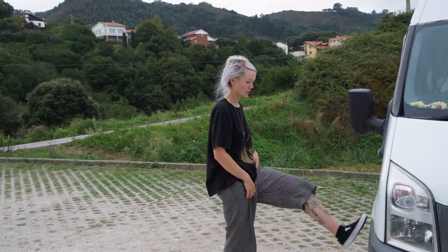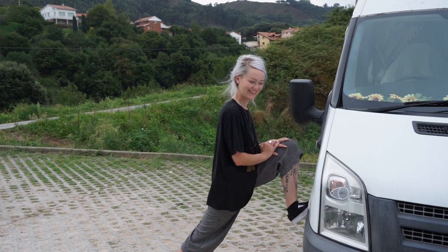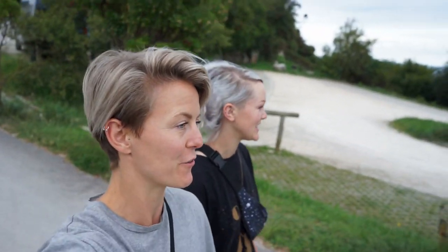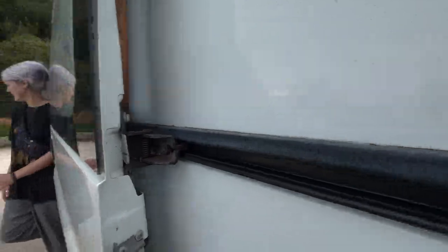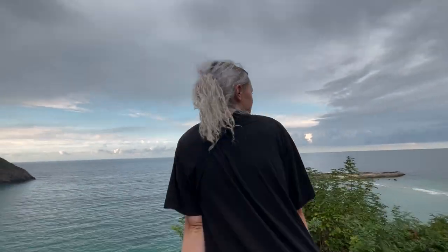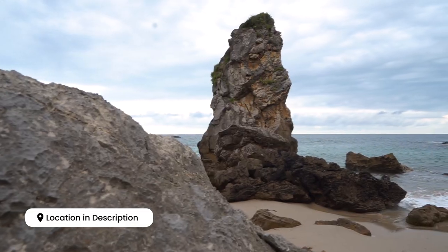Shout out to this legend for doing yet another long drive. Aw, thanks, Pete. So we have found ourselves in Pechon. Excuse my pronunciation if that's not right, but it's on the north coast of Spain. And we found a beautiful park up. Isn't this stunning? It is a gem.